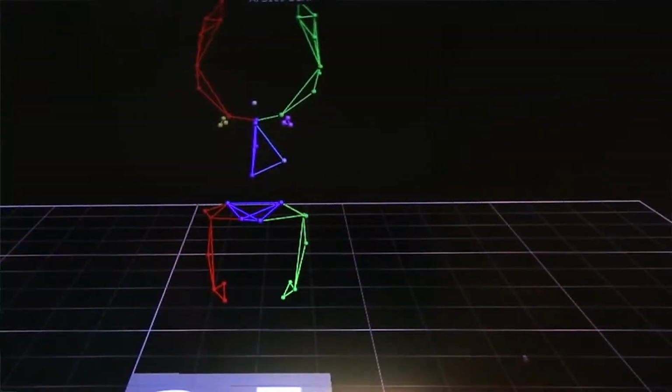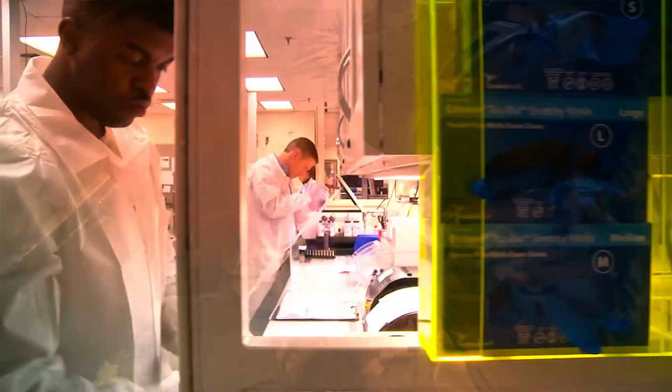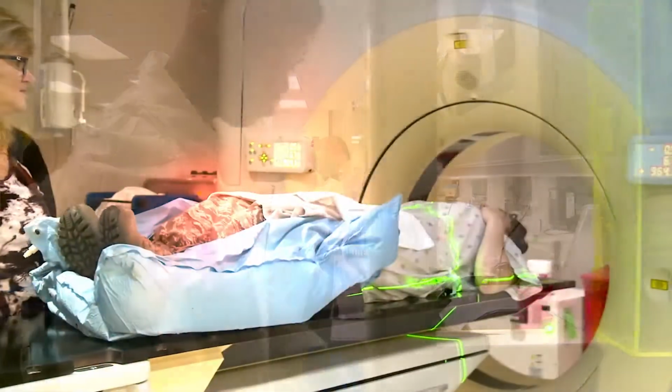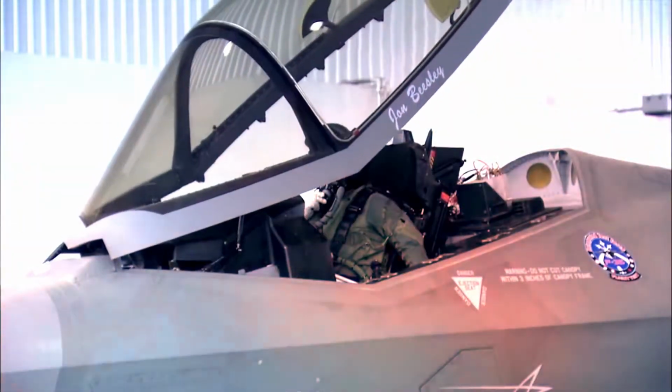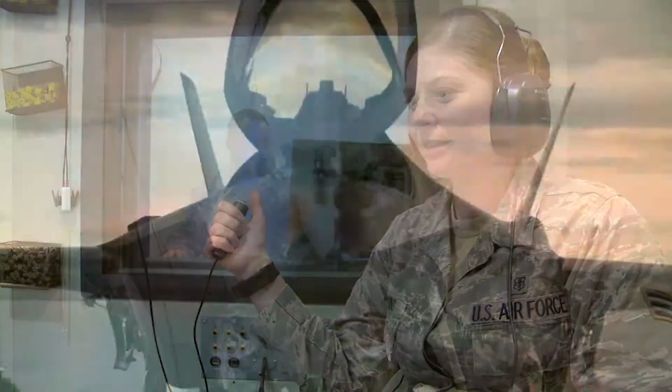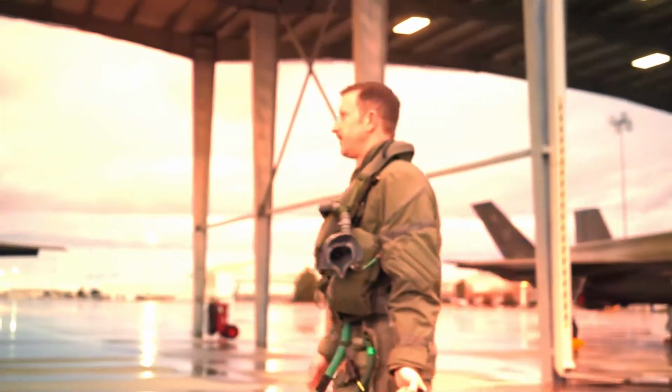The mission here of the school and the 711 Human Performance Wing is to optimize the performance of all airmen wherever they are in their mission, so that we can ensure a rapid return to duty of our airmen, we can ensure the most efficient use of resources, and then we can ensure the effective delivery of our mission. The airman is the central component of all of our weapon systems and all of our operations.